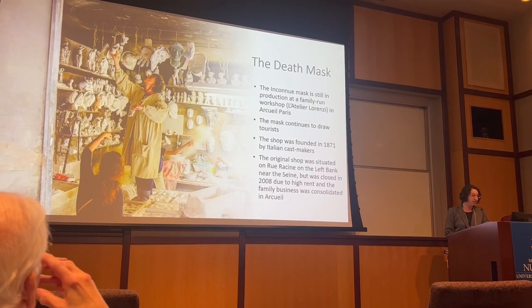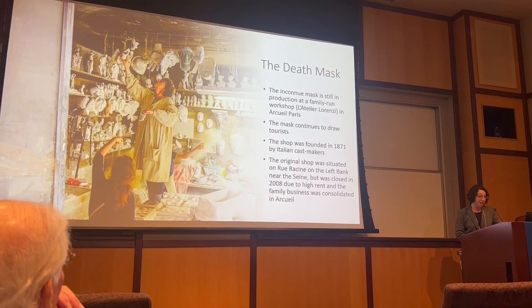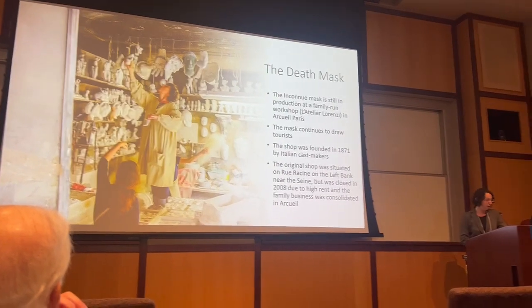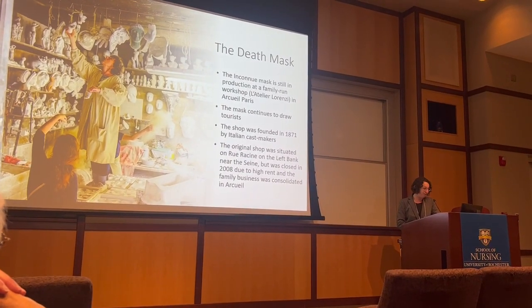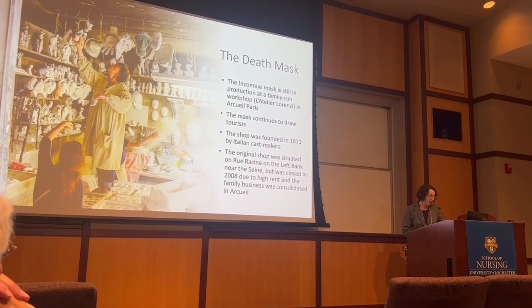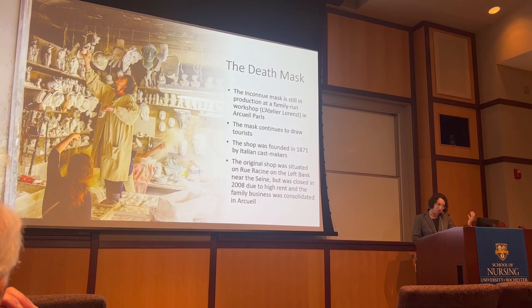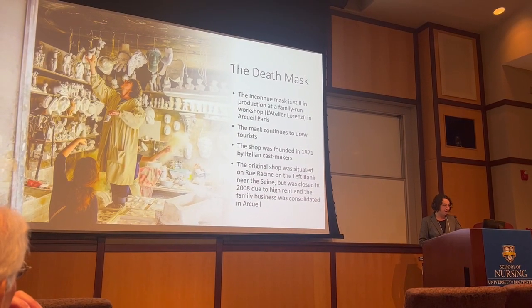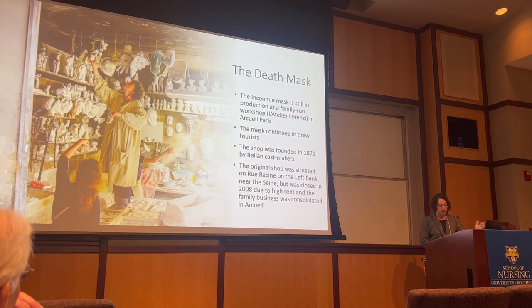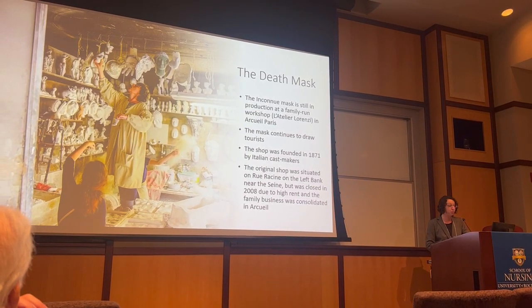And there is still a shop that makes this mask, a family-run workshop in Paris. And the mask continues to draw tourists. It was founded in 1871, and it was situated very close to the bank of the Seine. And then it was actually closed in 2008. They relocated, though. And so this face is still in production today.